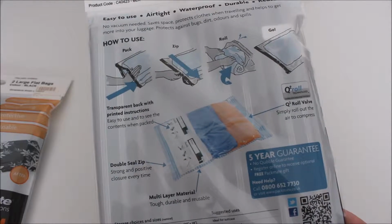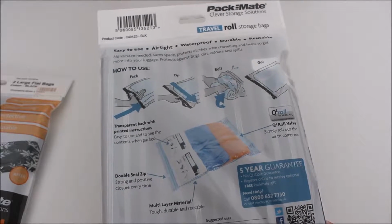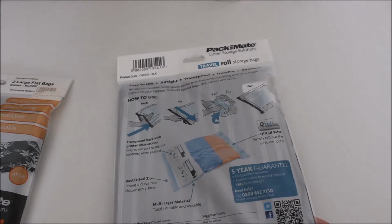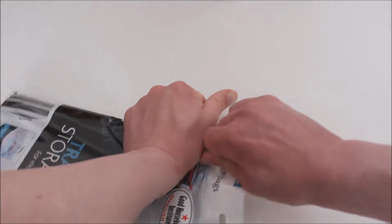It's easy to use, it's airtight, it's waterproof, it's durable, it's reusable. But it doesn't tell me which version I've got. It also mentions the flat storage bags, which is this one over here, but we'll come back to that one later. But for the time being, well, I think the only way I'm going to actually find out is if I actually open it.